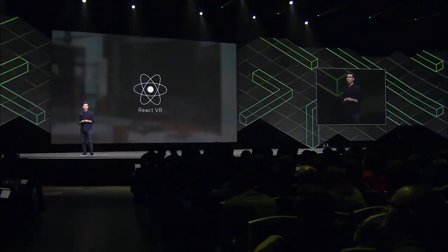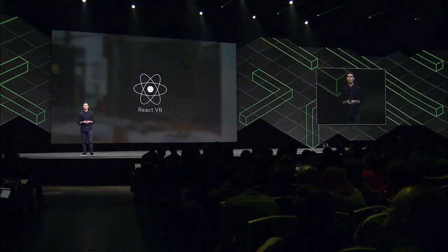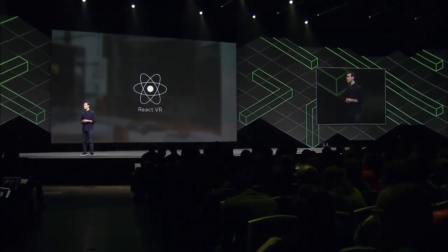Now, Dash is built using React VR, our open source framework for VR UI. This makes Dash super extensible, and we're really looking forward to working with the developer community to add more to Dash in the future. So, that's Dash. Altogether, Dash is a massive step forward for the workspace of the future and VR computing. This is groundbreaking technology that you won't find anywhere else, and we're thrilled to enable it first on Rift.